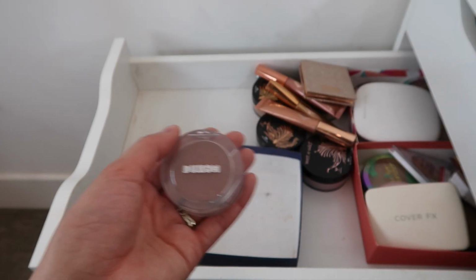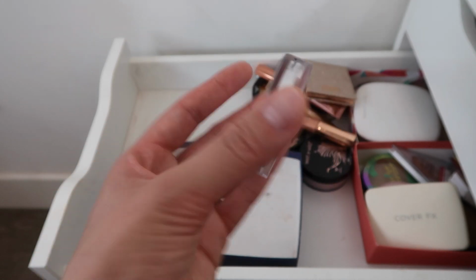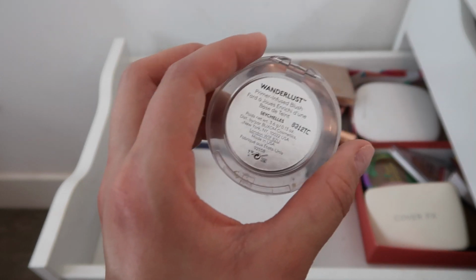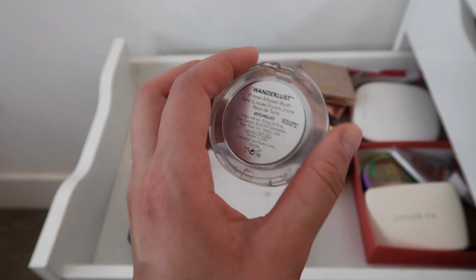All right, and then lastly in this little section, we have this blush from Buxom. This is part of one of their newer collections. This is their Wanderlust Primer Infused Blush. This is in the shade Seychelles.